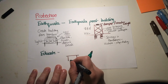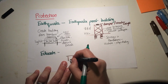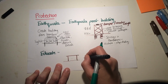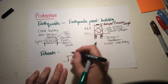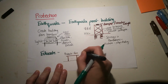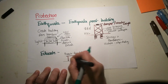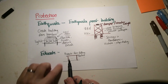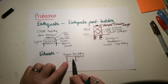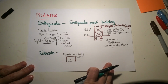So you get your head under the table, particularly why? Why are you going to be under the table? Why would you want to be here and not here? That's because the table protects from falling debris, from falling pieces of ceiling. And the key thing about having your head under there is, God forbid your leg gets broken, that's bad. But your head is such a vulnerable part of your body that you need to have it covered.